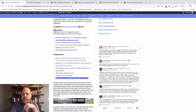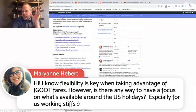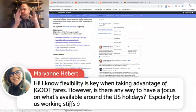She asks, I know flexibility is key when taking advantage of JGOOT fares. However, is there any way to have a focus on what's available around the US holidays? Yes, I'll just go ahead and show it again. That is under the when category. So by month you can do, or I do pretty much most of the major holidays that employers give days off for, as well as when schools are out. So hopefully that answers your question, Marianne.